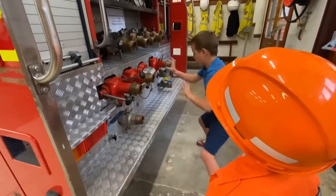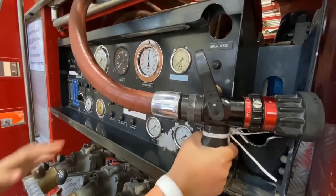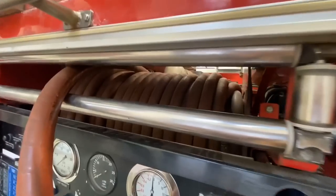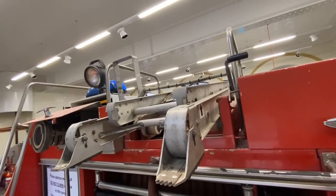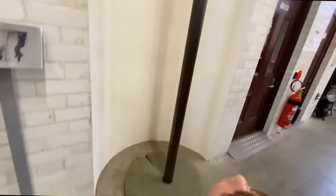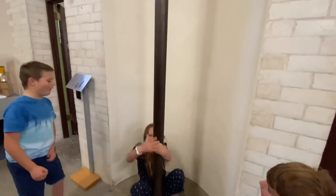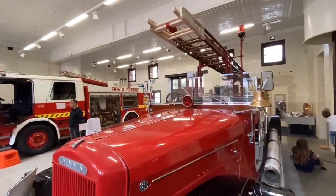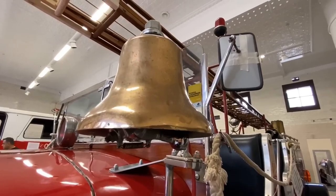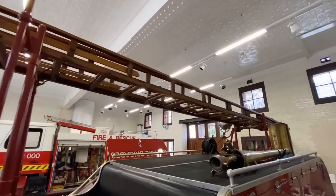Look at all the equipment on this fire truck. There's a fire hose and a fire rescue ladder. And look at this real fireman's pole. This is a really old fire engine. It's got a bell and a fire rescue ladder.